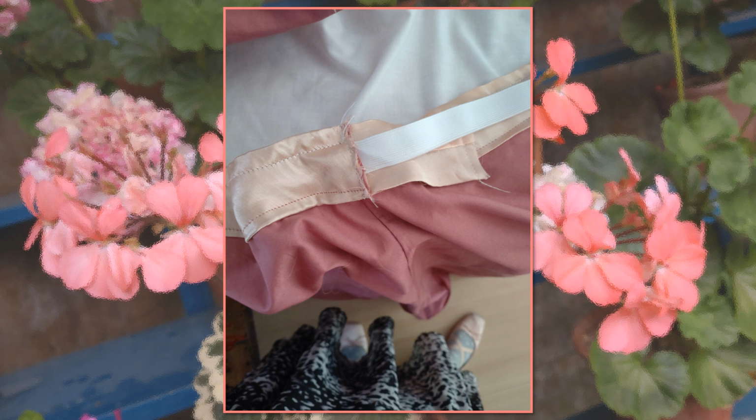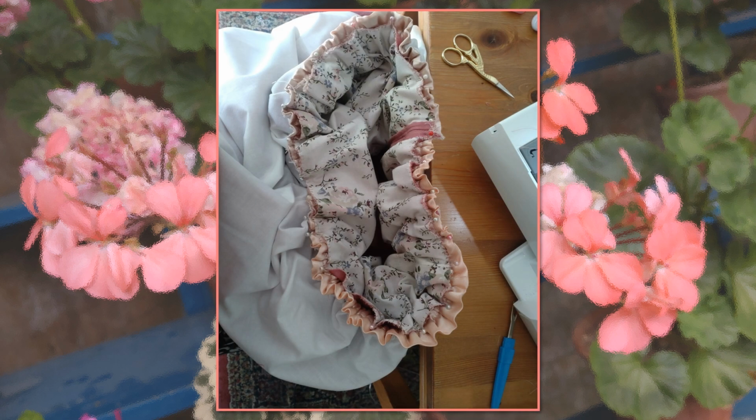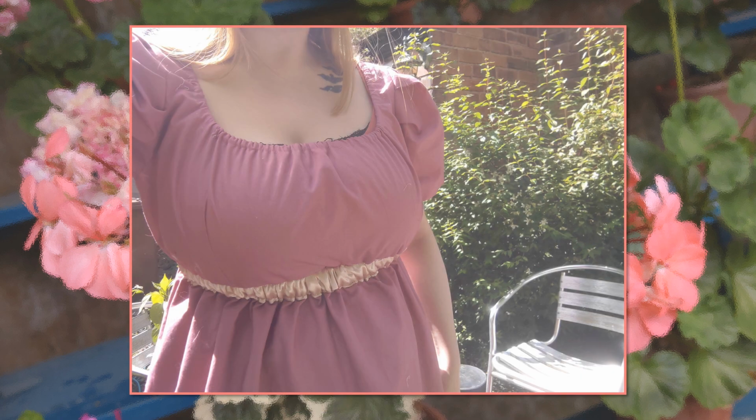Then there was the fun job of doing that and making sure the elastic didn't get twisted, which is something that can happen. And then came the job of attaching the top to the bottom. To be honest, it wasn't as hard as I thought. The trick was to make sure that the hand seam stitches lined up so they wouldn't show on the outside. I turned it inside out, and here was the result.